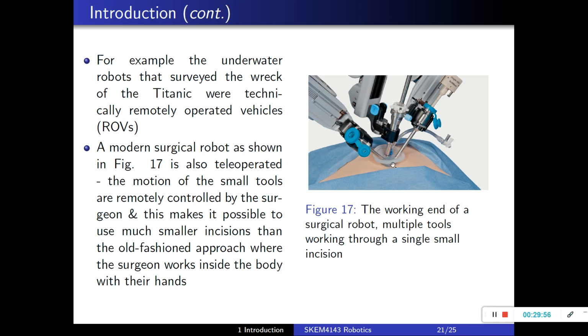The advantage of this is that previously a surgeon had to cut open a patient, and that would leave a scar and perhaps increase risk of other problems. With this technology, they just need several holes to do an operation or to do something inside your body.